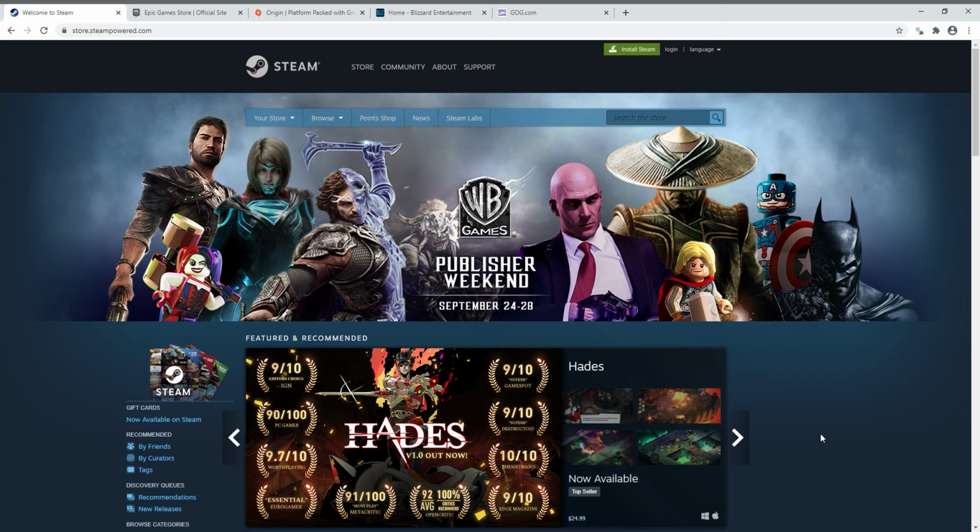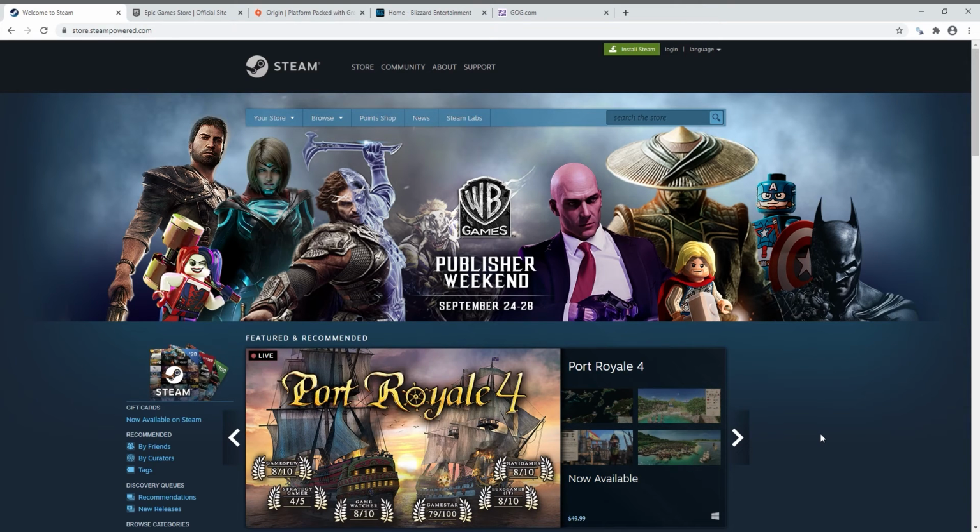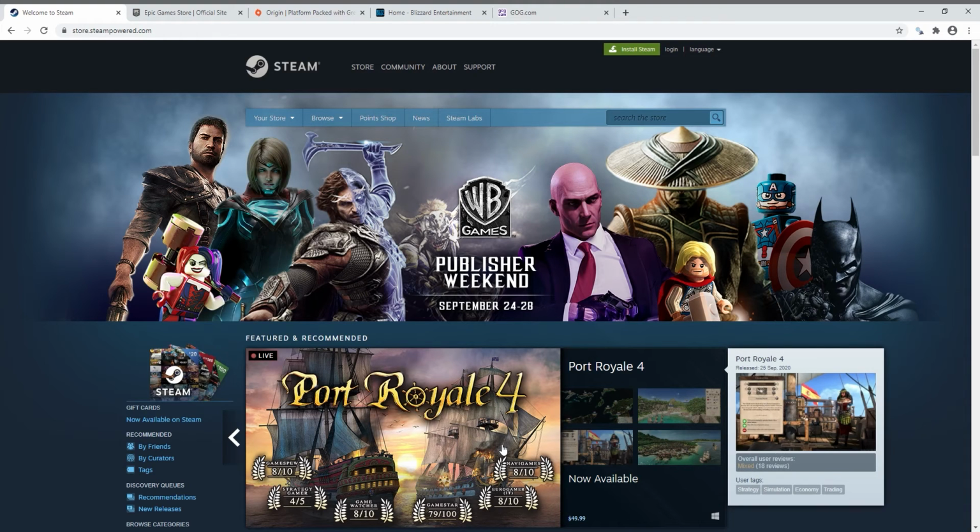So yeah, the first one we're going to talk about is Steam, which is owned by Valve, right here, and they're known for games such as Half-Life and TF2. The great thing about Valve is that they have the largest catalog of games for PC gamers. Most of the biggest publishers and developers release through Valve. Additionally, Valve has made it easier to share and install mods and updates, which is great.